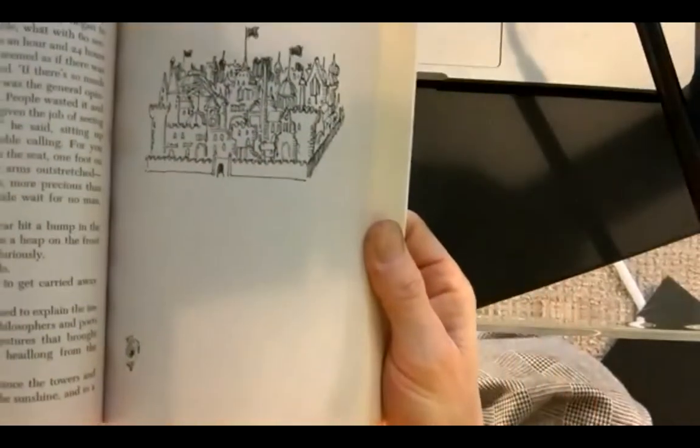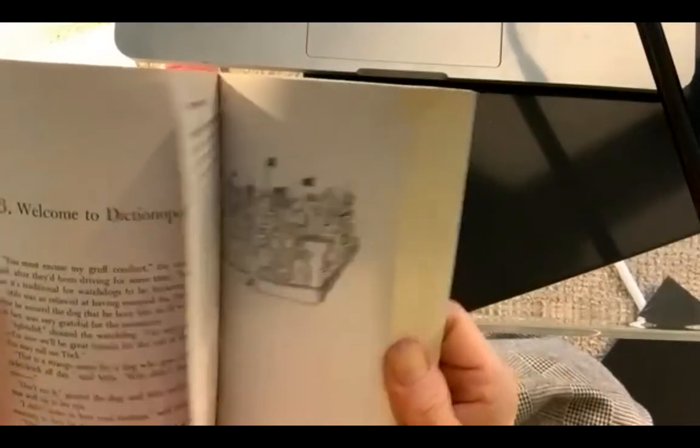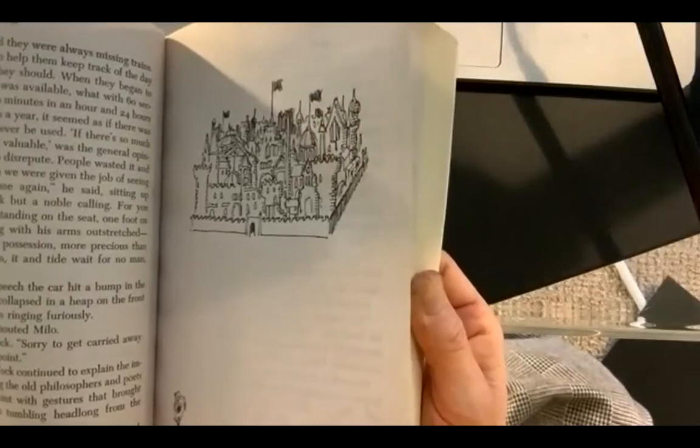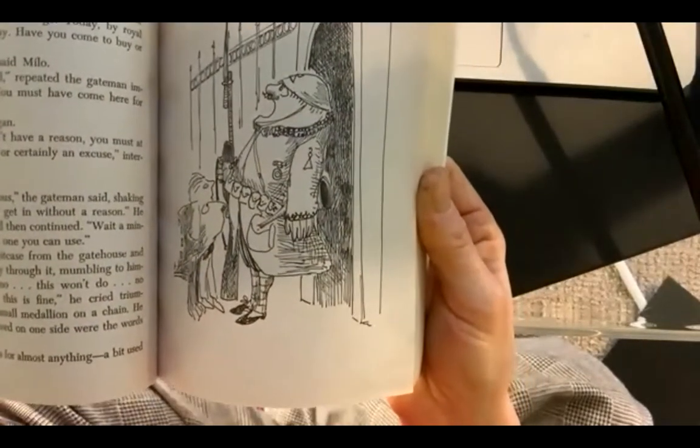Then he goes to the town of, what's it called? Dictionopolis. This has a lot of huge, ridiculous words in it. So that's another thing you might want to keep track of, the vocabulary from this book. There's amazing vocabulary in this book.